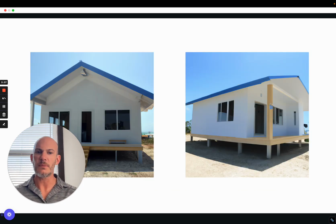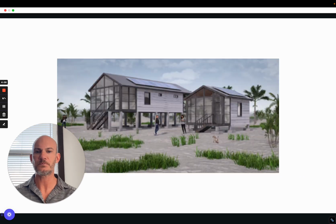You may also see something like this. It's a concrete build, a few feet off the ground, and it's just a simple kind of way to go. Very nice, can be very elegant, but not too much, right? Depending on your budget and depending on what you want to do, a nice block home like this can be something that's a good option for you.